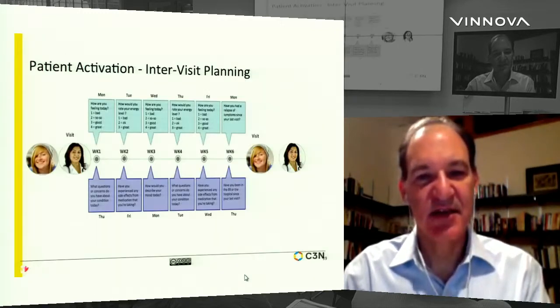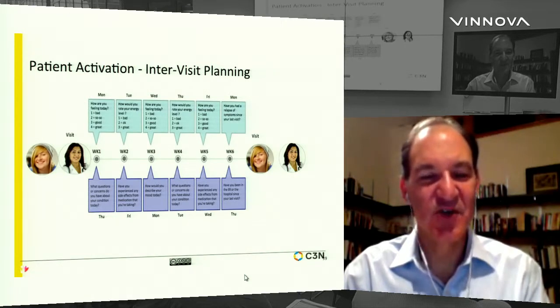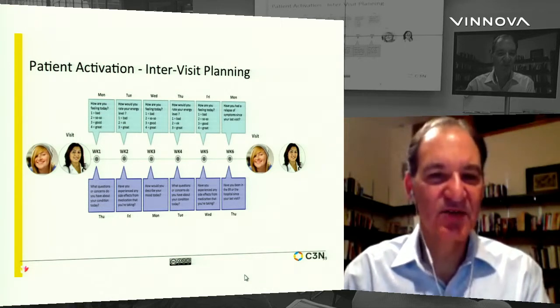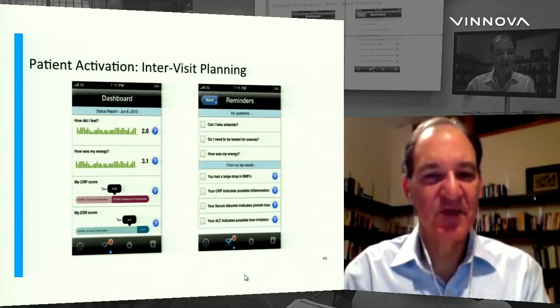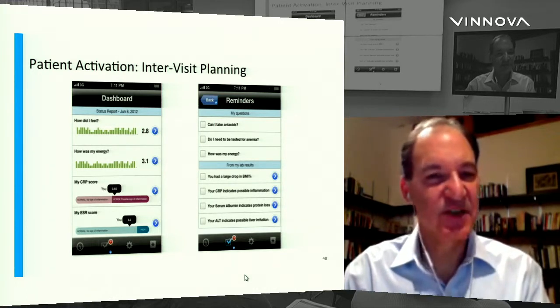And this is a design screenshot that shows a concept that we're pilot testing called inter-visit planning. Every week for 6 weeks prior to a visit, patients are sent a survey which asks them about their current level of symptoms and also questions that they may have. Just a week prior to the visit, they get a dashboard that shows their changes in symptoms over time, their laboratory scores, and a summary of the list of questions they had. This same information is sent to the doctors, who use it during pre-visit planning to prepare for the visit, so that everybody comes to the care delivery prepared.